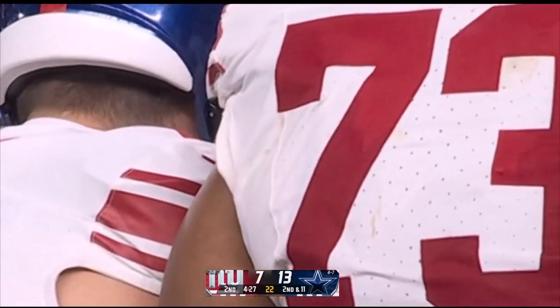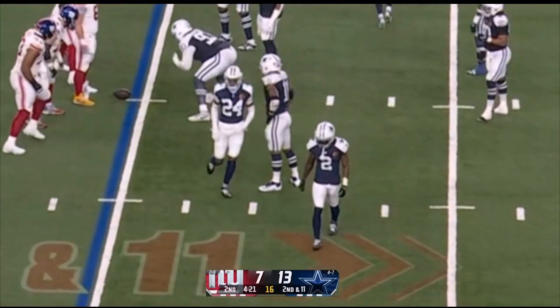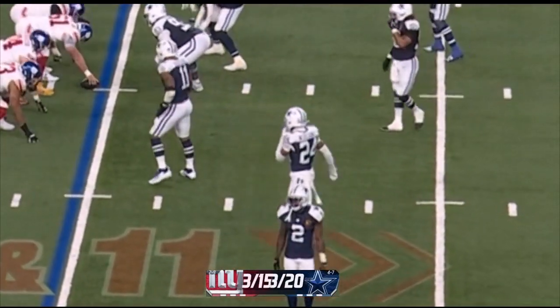You think about it, these are big games for officials because every one of their peers is watching this to see how they perform. So it's a big day. All right, 2nd and 11.